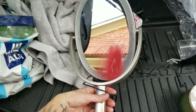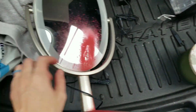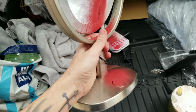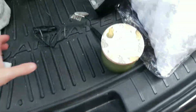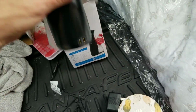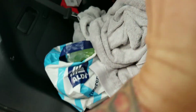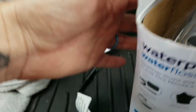Mirror. Again, with the spray paint, but comes off super easily. And it also still has the plastic on it, so most of this is still on the plastic. But yeah, this is probably an expensive mirror. I'll plug it in and let you guys know if it works, but it probably does. I got a water pick, but I didn't see the attachments, so this might be going back into the trash. Because without the attachments, I can't use it. So, I'm going to put that right there.